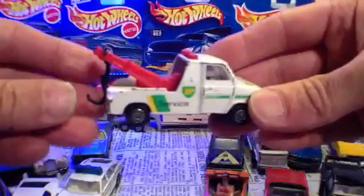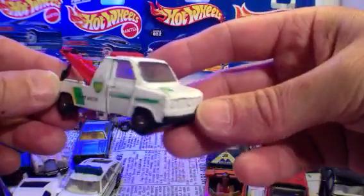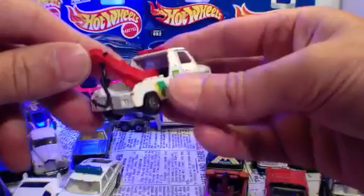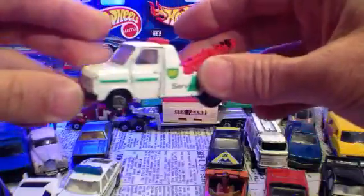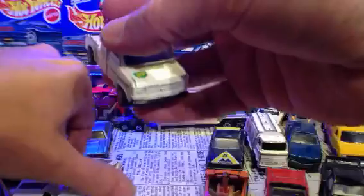Although I do say that, this is a very nice Mark II Transit, and it's all there, isn't it? It's got the hook, and it's hanging out nicely in the BP service colours, looking really good. As you can see, it's got this special springy action there to pick your car up. Quite neat, all complete, very good.